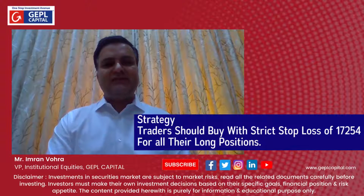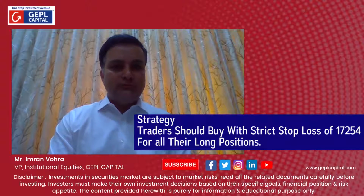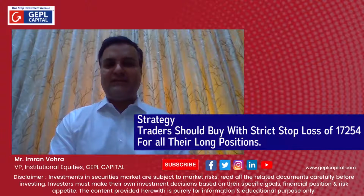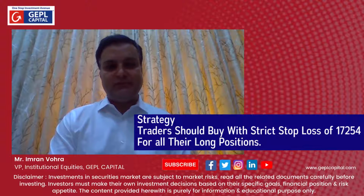Since the larger degree trend is strongly on the positive side, one should go long with a strict stop loss placed at 17,254, which is the last 2-week low, for the existing long position, as well as fresh new long positions created during the week.